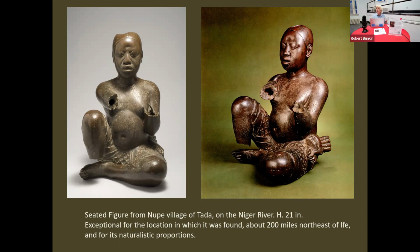And the reason it's probably in that remote place is because the Ife controlled a trade route across the Niger River, and they might have put this sculpture there or this altar there to say this is Ife territory or Ife controlled territory.